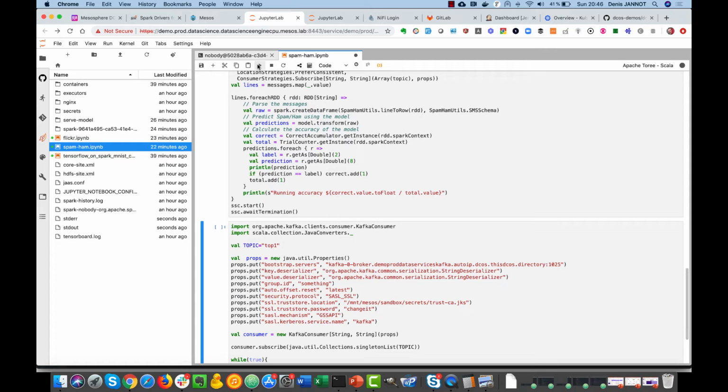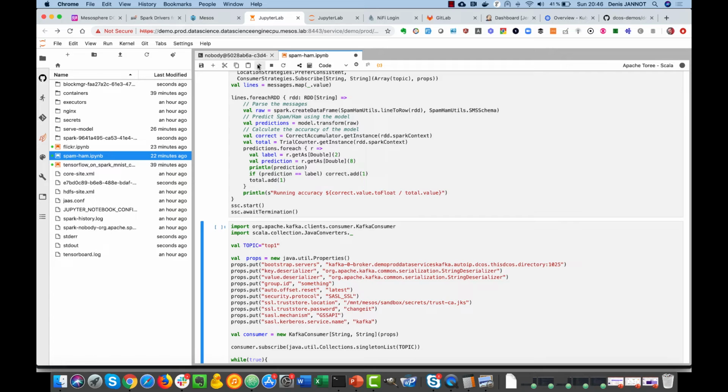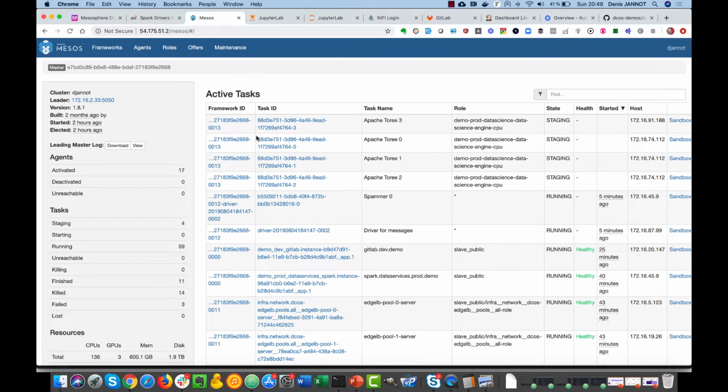So we just click on run, and what will happen is that it will start a distributed Spark job. As I said before, in the data science engine, there is a Spark driver running automatically. And when we launch this job, then it will use resources in Apache Mesos to launch the executors and to leverage resources from the cluster.